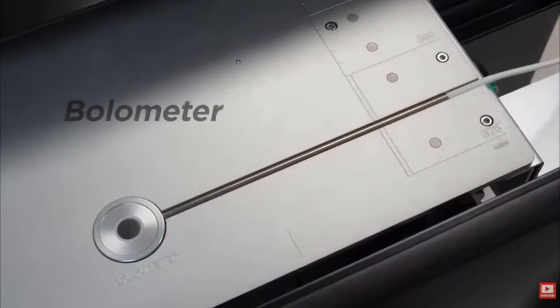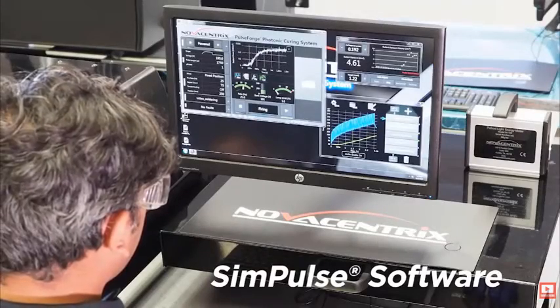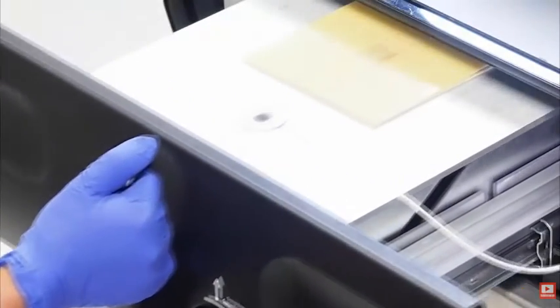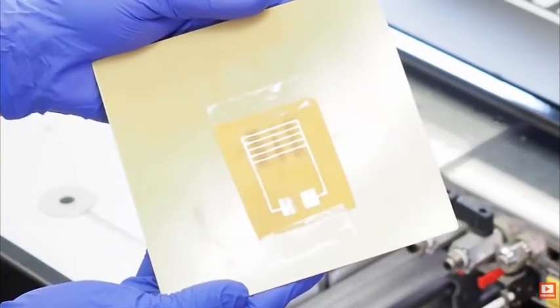PulseForge tools come standard with a bolometer for measuring output energy of samples, and SimPulse software for simulating and predicting processing results with quantitative visualizations that can accelerate process development in milliseconds, not minutes. Our photonic soldering tools enable soldering of standard lead-free solder pastes, such as SAC 305, onto sensitive components without damaging low-cost, temperature-sensitive substrates.